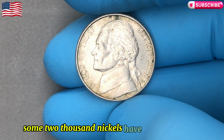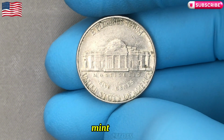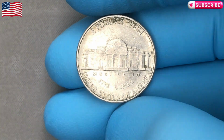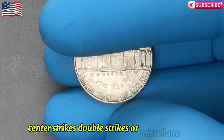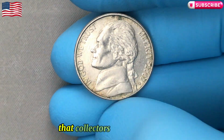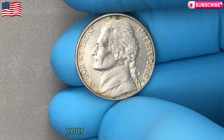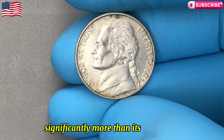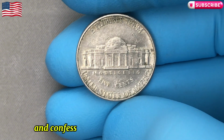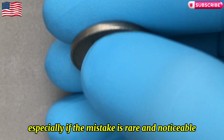Some 2000 nickels have unique features or minting errors that make them even more valuable. Mint errors can occur during the coin production process, resulting in flaws like off-center strikes, double strikes, or misaligned dies. These errors create one-of-a-kind coins that collectors go wild for. If you're lucky enough to have a 2000 nickel with a minting error, your coin could be worth significantly more than its face value. Error coins are often highly sought after and can fetch a premium price in the market, especially if the mistake is rare and noticeable.